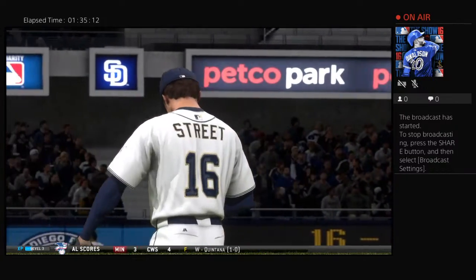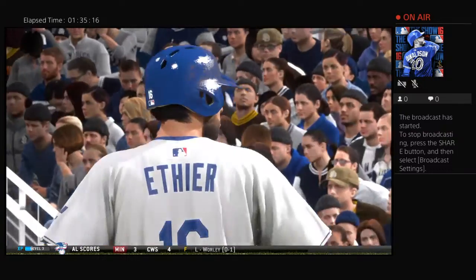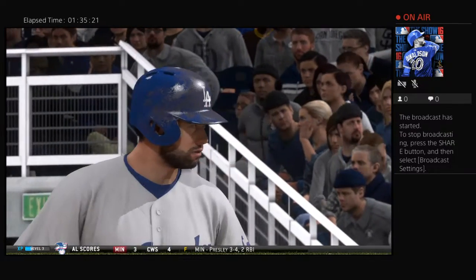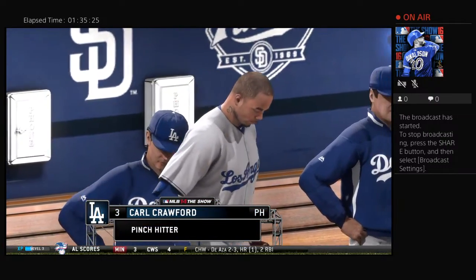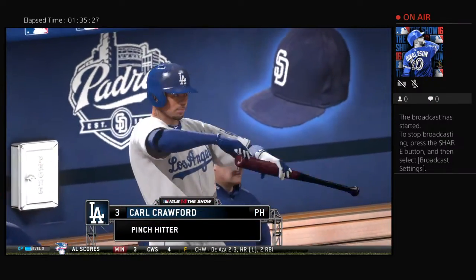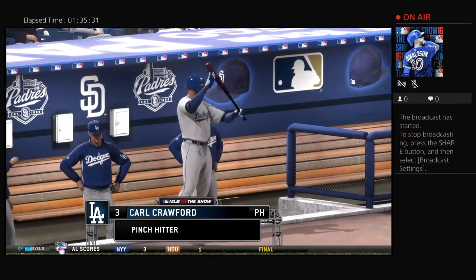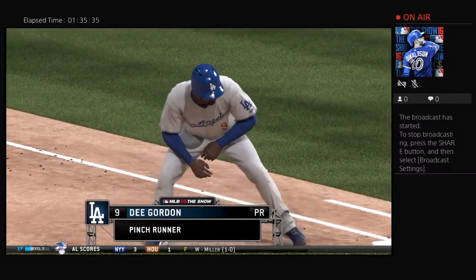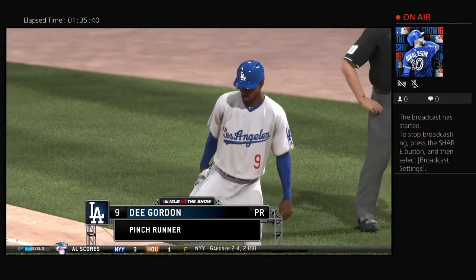Well, as a closer, you don't want to walk anybody, but obviously that's not always going to be the case. So with one away, that gives these guys renewed hope. Carl Crawford will pinch hit here, and he's the potential tying run. Number 3, Carl Crawford. Time called here, as with the potential tying run aboard, they'll make the move to get a little more speed out there.